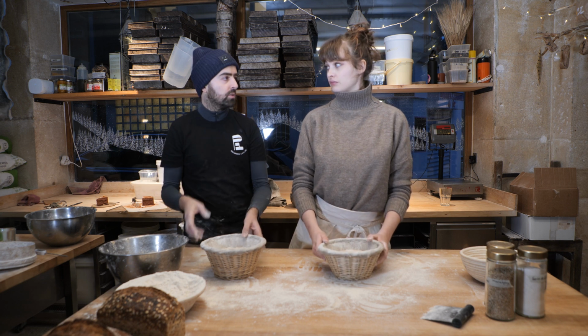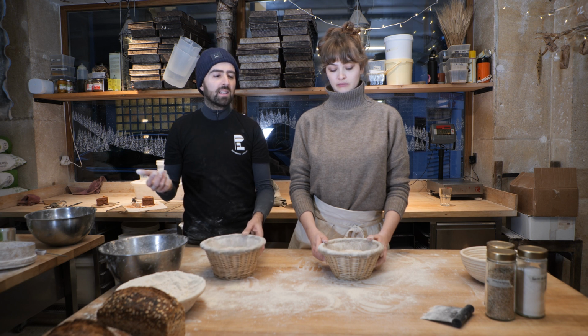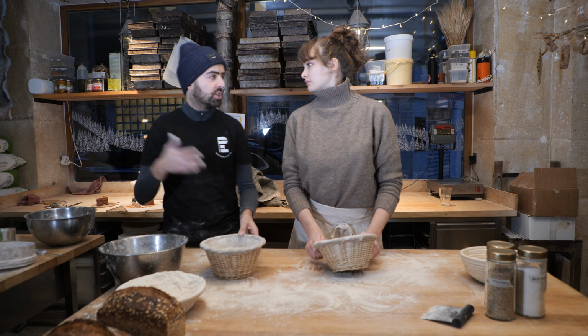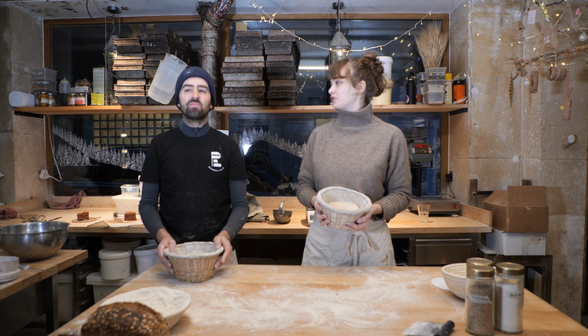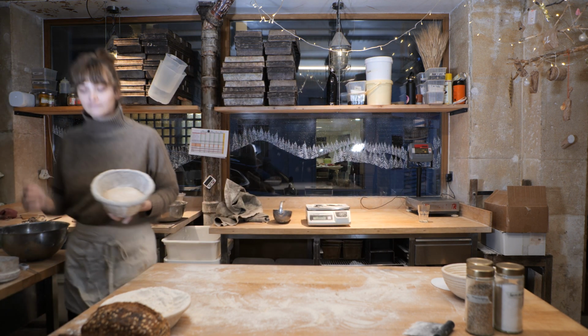or during the weekend if you spend the whole day at home, you don't need to use the fridge. You can eat your bread. But overnight, when it's cold, it's more convenient to use the fridge. It's not gonna prove very well here. Okay, let's go put that in the fridge.